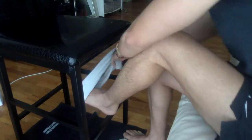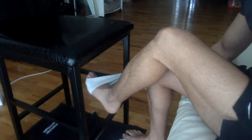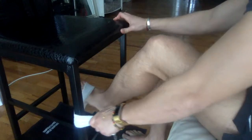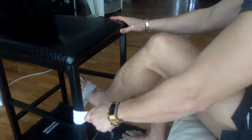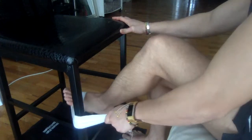And then I'll do some inversion and eversion. So here I'll do some eversion, push out 15 times, and I'll do the other side. This exercise not only helps the tendon get stronger, but it also helps the ligaments in the ankle, which are weakened from being immobile for that month in the cast. So these are great exercises to do.